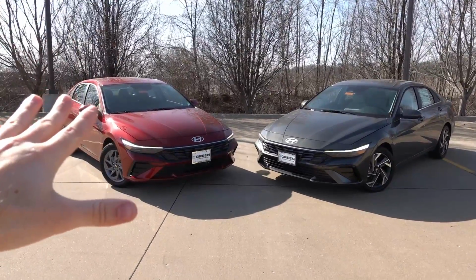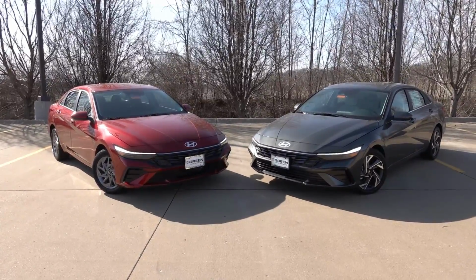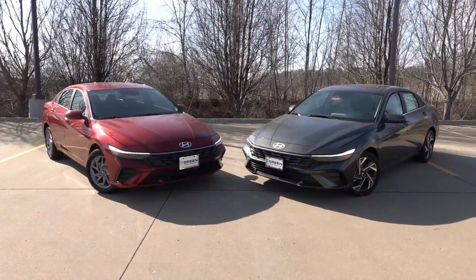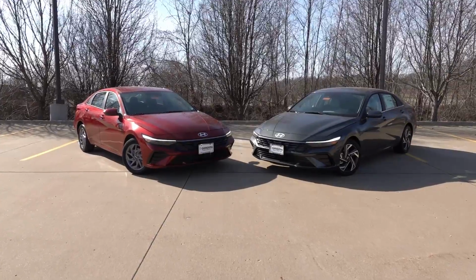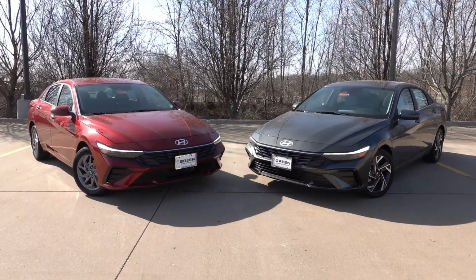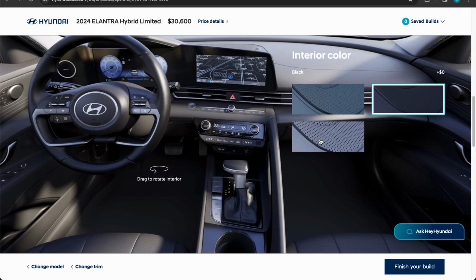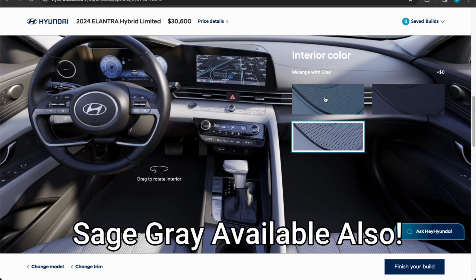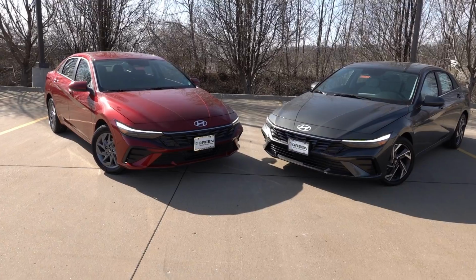So take a look at the Elantras in front of me. On my left, I have the Blue Hybrid finished in the Ultimate Red exterior with the black cloth interior, and on my right, I have the Limited Hybrid finished in Amazon Gray with the gray H-Tex on the inside. Now, no matter which trim level you do choose, you will have the option for a gray or black interior color option, depending on which exterior color you do get, of course. But this is just what I currently have available, but you can get a gray cloth and a black cloth, and similarly a black H-Tex and a gray H-Tex for each of these two models.